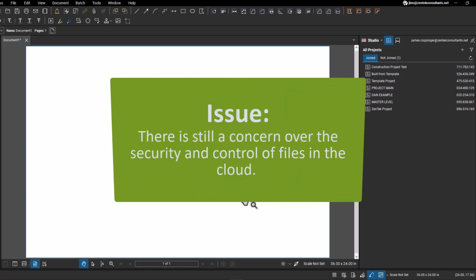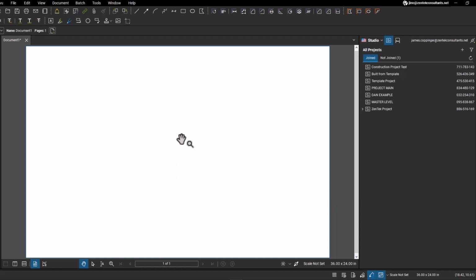People wonder, if I put things up into the cloud, into Bluebeam Studio or Procore or Autodesk Build, what happens if I can't access it, or what happens if my account goes down, or if things go offline and people can steal the files. And here's the reality of it. Cloud-based systems like that are dramatically more secure and have a lot more uptime than your local servers.